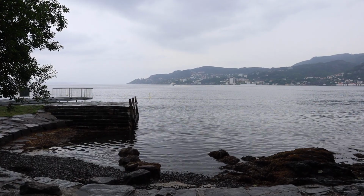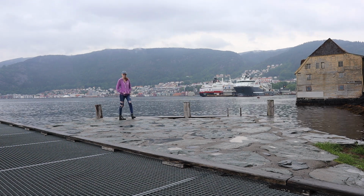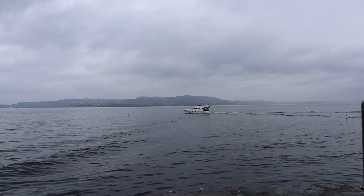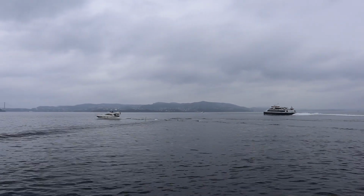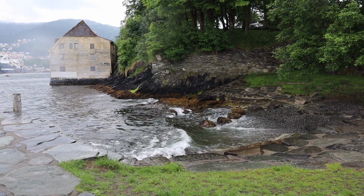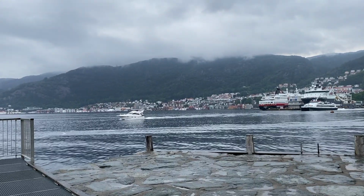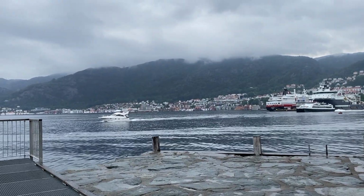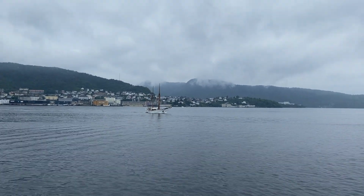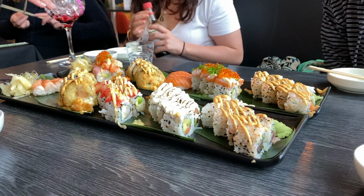My favorite part, though, was probably the pier, which you could go swimming from. It was just a bit too cold for that today. Apparently, boating is still popular on rainy days, though. After a full day of exploring, we decided to end the day with a fancy sushi dinner.